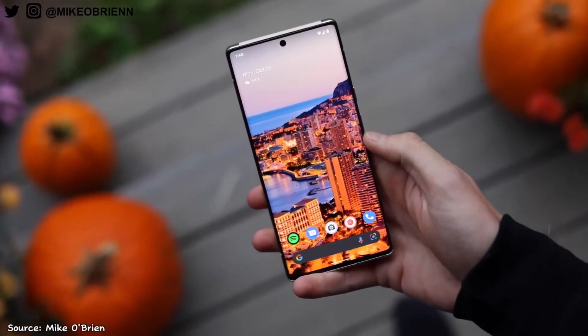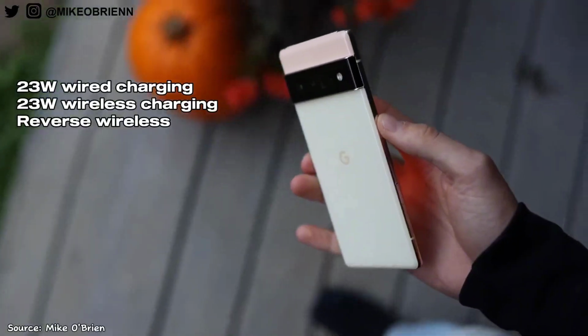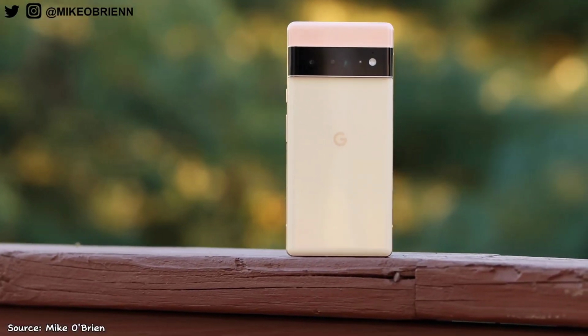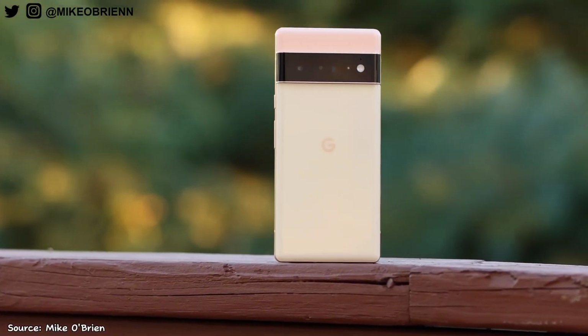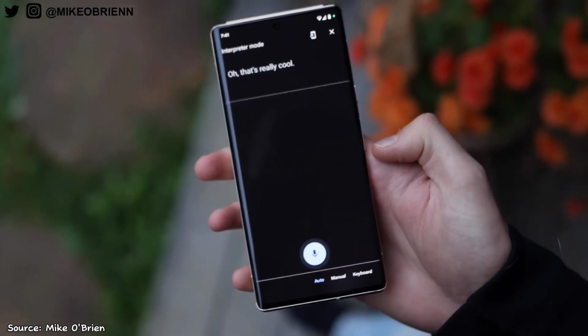When it comes to charging, it supports 23W wired charging and 23W wireless charging. You even get reverse wireless charging. This is a premium feature that's very rare to find in budget phones, especially those worth $280.